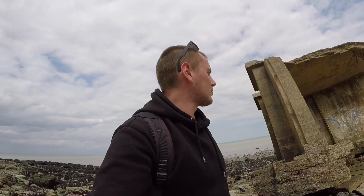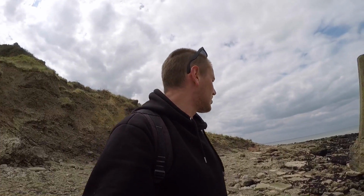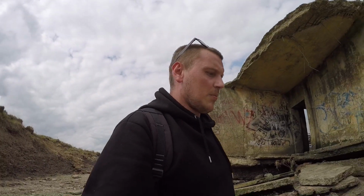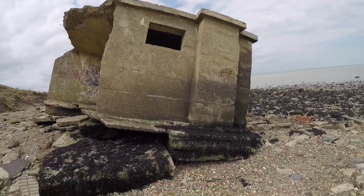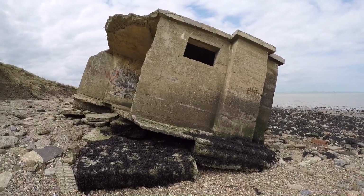They started building on this spot back in 1914. It was made permanent back in 1942. That's the only bit of history I could actually find on this place. Look how much of a slant that's on.